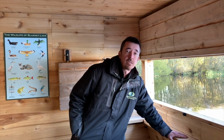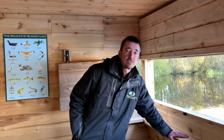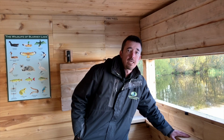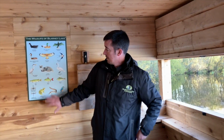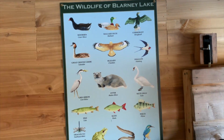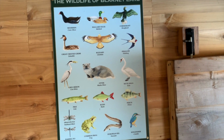And the way the bird hides are designed is that there's as little interference, let's say, with the wildlife. So by being in here in a structure that the birds are effectively used to seeing, and they can only see the heads of people looking out, they're not disturbed to a great degree. And while we're actually in here, you can see we've had this lovely little poster done, which really just illustrates some of the things you're likely to see on the lake or in the lake.